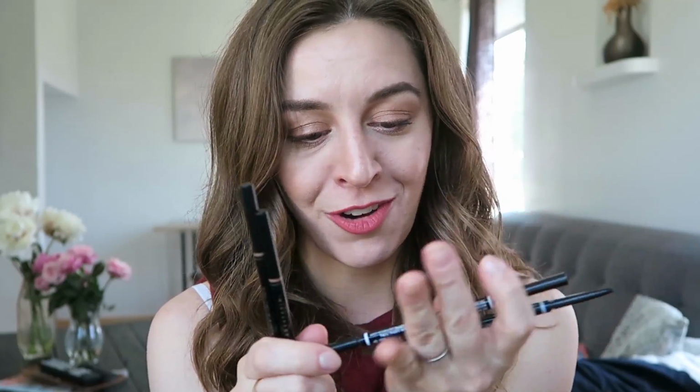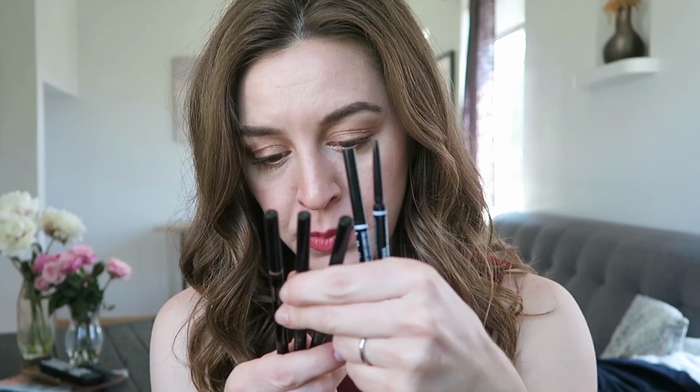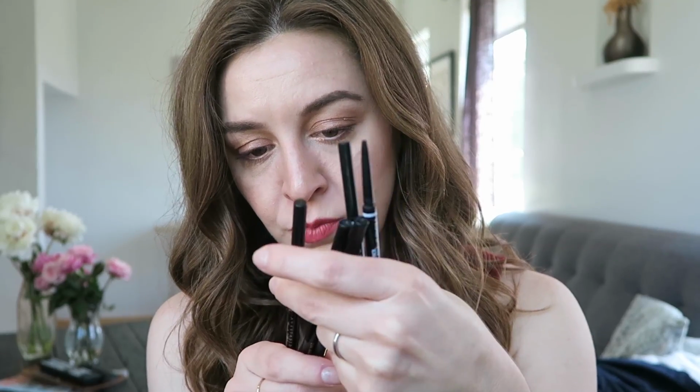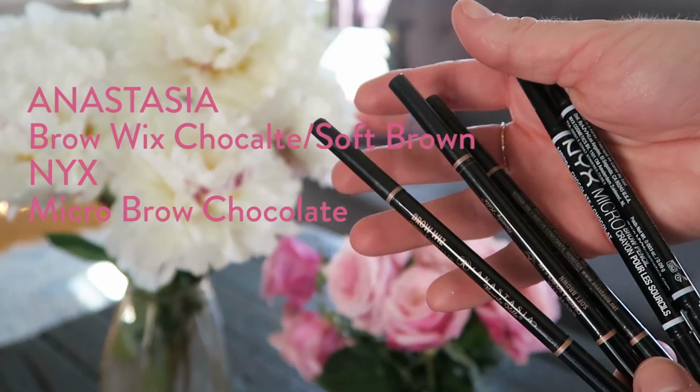And then I have a bunch of various eyebrow pencils. I have two from NYX in the color chocolate, and then I have three from Anastasia, two in chocolate and one in soft brown. I love both of these. These are all great. I have another one of the Anastasia on the go. Probably will be getting the NYX soon just because this is very expensive and this is not so expensive. 60 some odd dollars right here, 20 bucks right here. Very sad. These go so fast, but they're great.